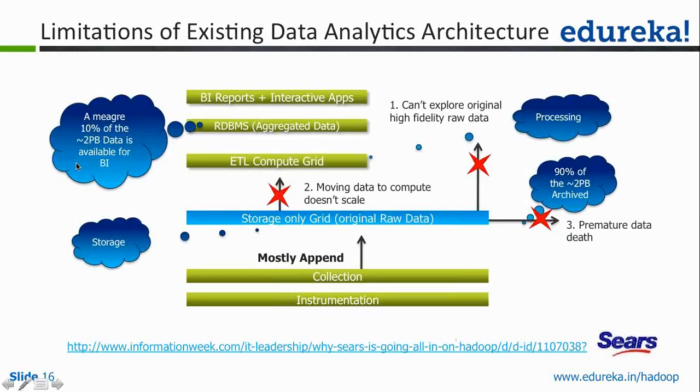Let me repeat this once again. What is happening here? Here is your instrumentation and data collection. This data is getting stored into a storage network. This is all raw data, and a lot of this data gets archived over a period of time. This data is moved into an ETL step where you do extract, transform, load. Everyone understands what ETL is?